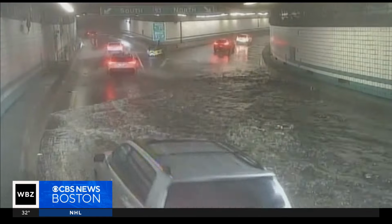We're getting a lot more rain events, a lot more icing events every year, and we have to treat our infrastructure differently as a result. So the state has been upping its drainage capacity. A prime example would be the work that they've been doing over the last 2 years on the Sumner Tunnel. That tunnel had no issues during yesterday's storm.